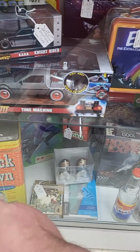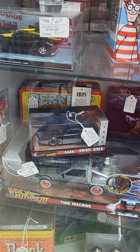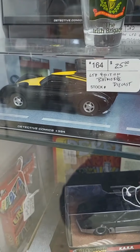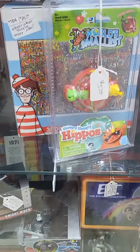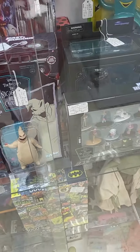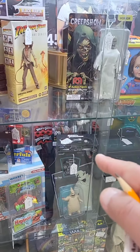Oh, this is cool. Bricktown, vintage. They got a bunch of world's smallest stuff. Limited edition Batmobile. Knight Rider. I have the Knight Rider. I have Knight Rider stuff too. Oh yeah, we're going to have to get a couple of those lunch boxes. This is really good. This has got some really cool goodies in it.